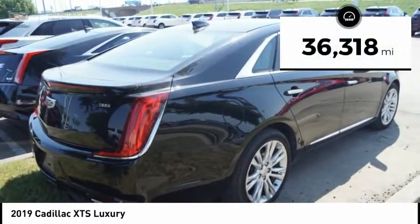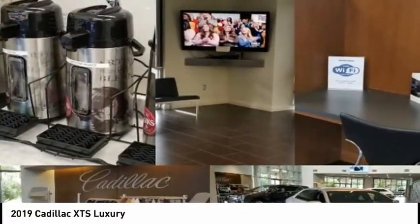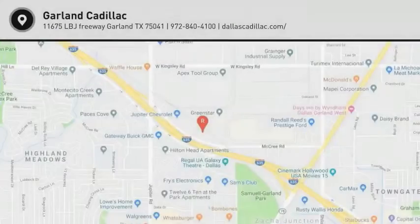This vehicle has less than 40,000 miles. This beauty is sure to make you the talk of the neighborhood. So call or drop in for a test drive today.